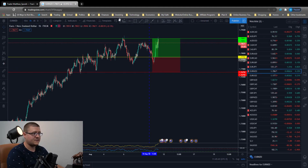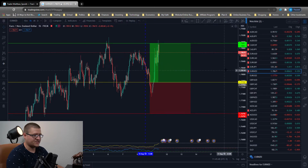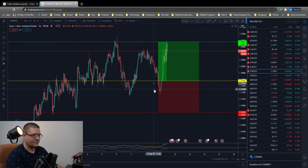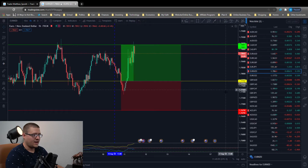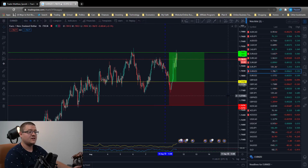So I said, okay, well, I may miss out on my opportunity here. So I'm going to place my blue line right here. Let's zoom in here for a little bit so you guys can see. I'm going to place my blue line right here on August 10th, which was this Monday. And then I'm going to place my entry here, place my target and my stop loss, and see what happens. Fortunately, we actually ended up making money.